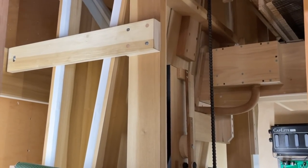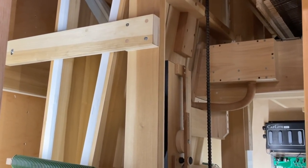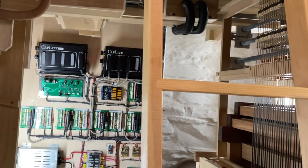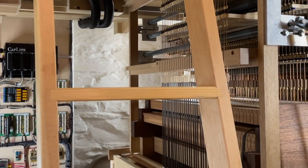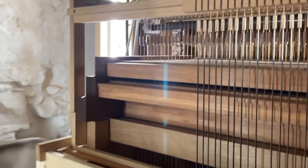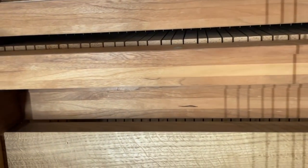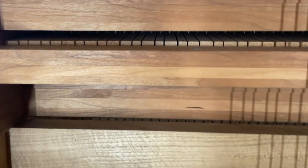We have a single wedge bellows that runs the wind here, and you can see that the weight is hanging off of there. Electronics on the back, and then the key coupler stack and keyboards. And it's all mechanical. It is all mechanical with electric stop action. Mechanical playing action and mechanical coupling.